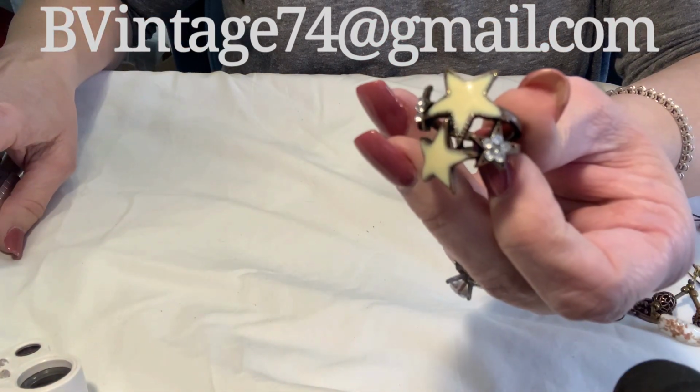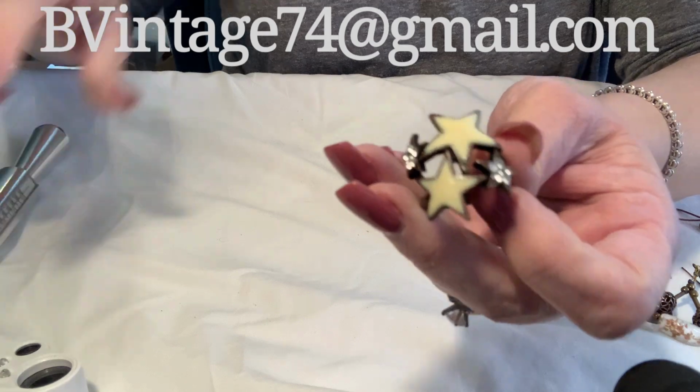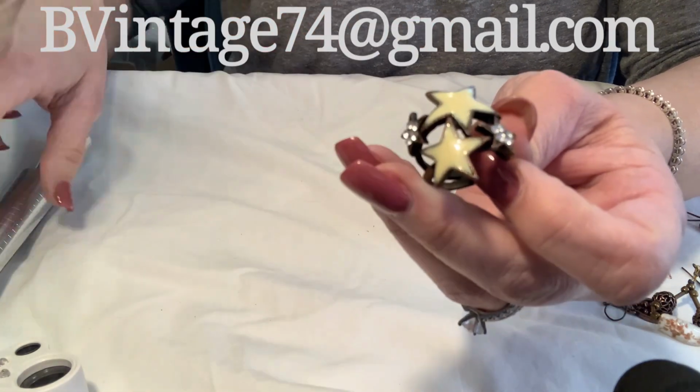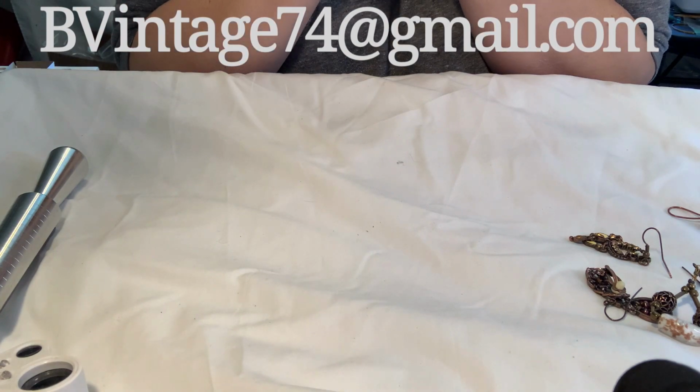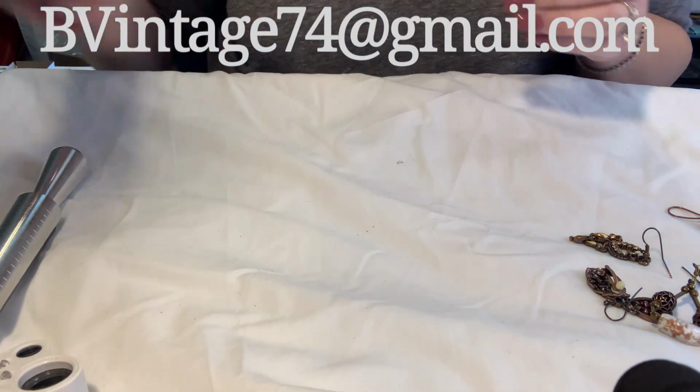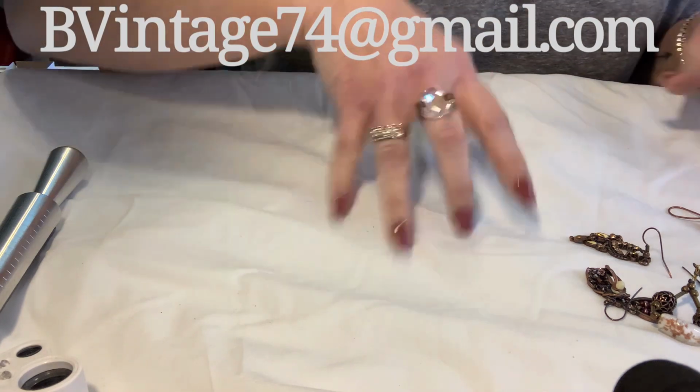It's got just stars, little rhinestones, and then these kind of ivory cream colored stars that I wonder, I don't know, they look, I'm trying to make it dark. They look like they would glow in the dark.